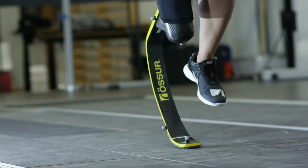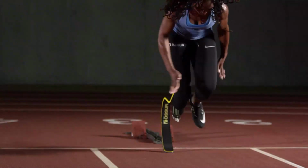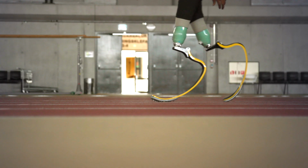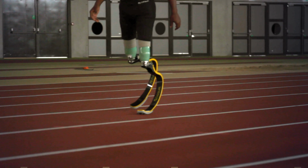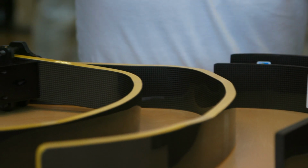We're going into a lot of biomechanical analysis. We're looking into different ways of applying the carbon fiber techniques and trying those out. It's a bit of trial and error, obviously, in all of it as well. First invented in 1976, blades have been commonplace in Paralympic sport since the mid-90s. And they've come a long way.